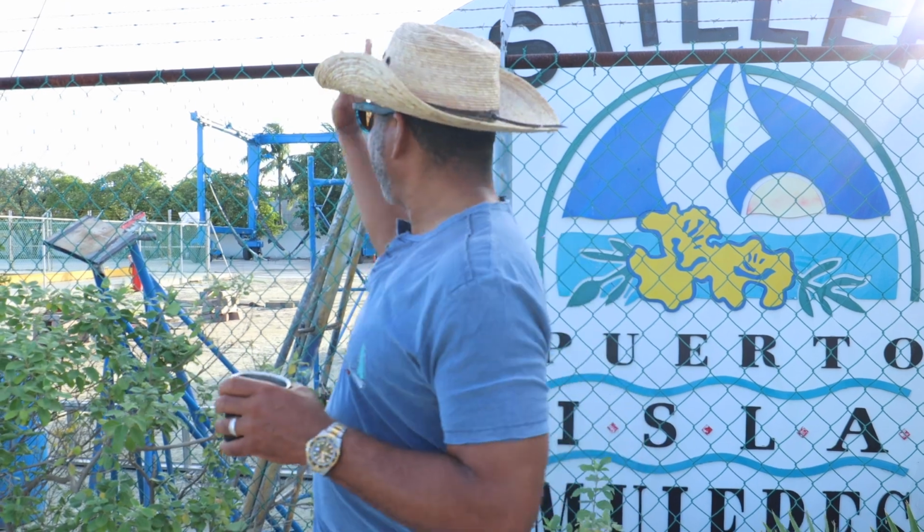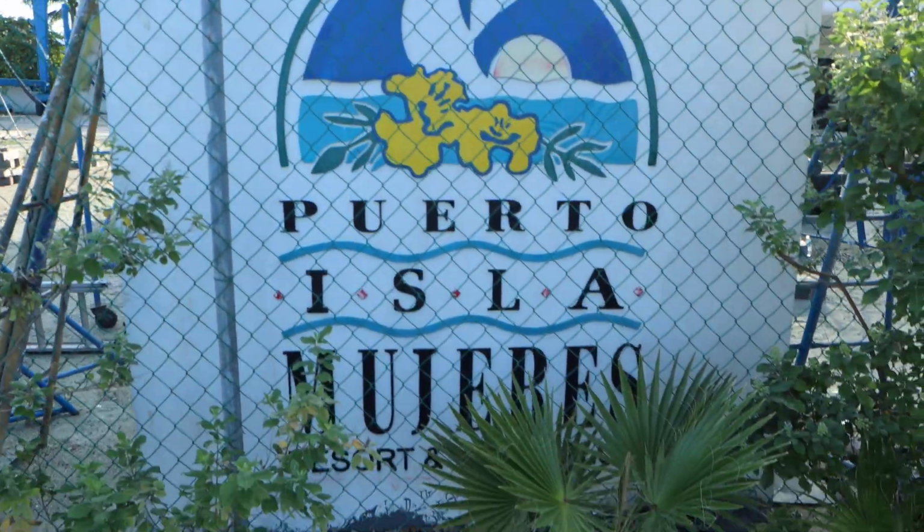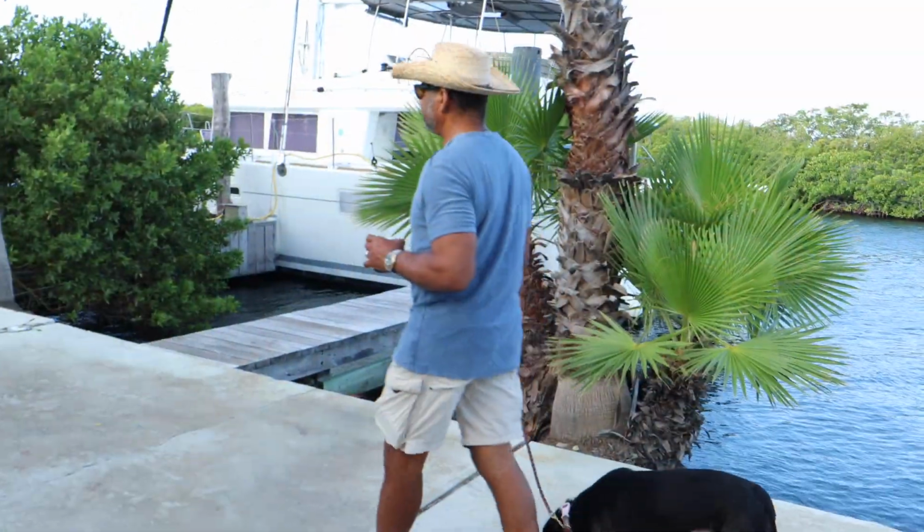And y'all, another cool thing about this particular marina is that they also have their very own boatyard and travel lift. So if you needed a particular maintenance event or needed to haul out, you have the ability to do it right here at the same marina. So Puerto Isla Mujeres Marina, top notch.